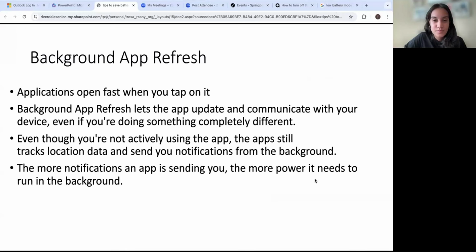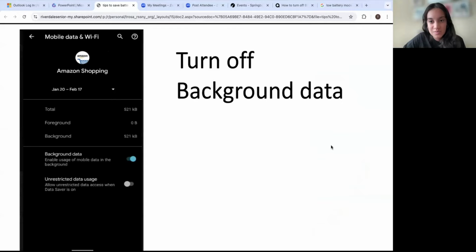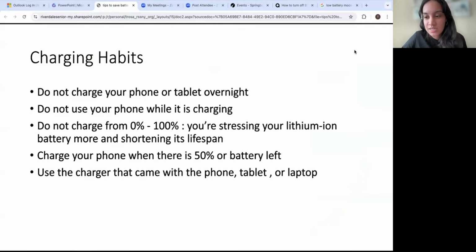Okay, I'm going to save this part for the ending of the presentation because it's a little lengthy and it might take up a lot of the time in the question. So we'll get back to this, but background app refresh is another feature that saves battery, but we'll get to it after. It's a lot of steps to do and I still have other slides to go to.